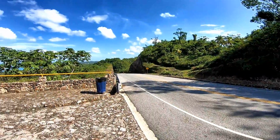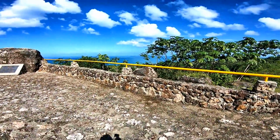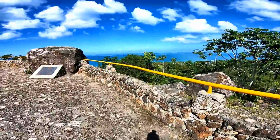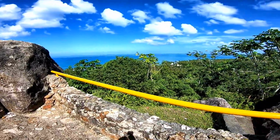So just came up that hill. There's a little tourist pull-off so you can see the view. It's pretty amazing. You can hear the waves breaking down there.